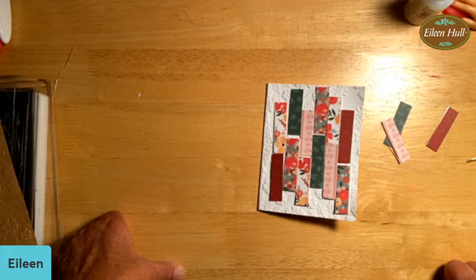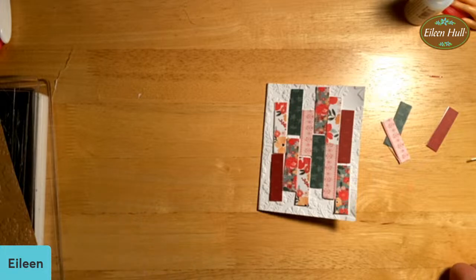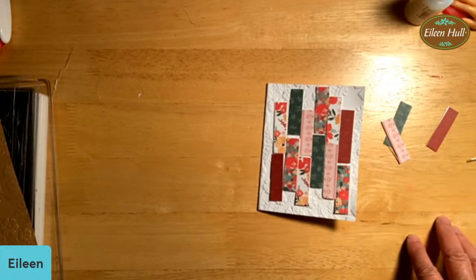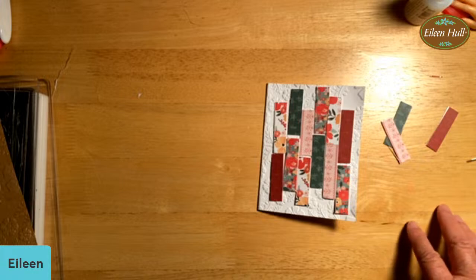Loving your painted floral stencil. Oh, good. You could weave strips. Yes, you could weave strips. That would be cool for the long ones. Cut them skinnier. You know, there's a lot of ideas. Anyway, guys, I don't know. Hey, Karen Beers. Oh, that was Karen Gartland.